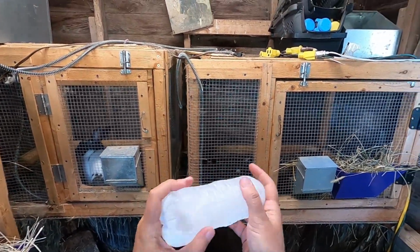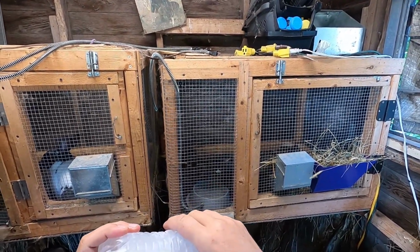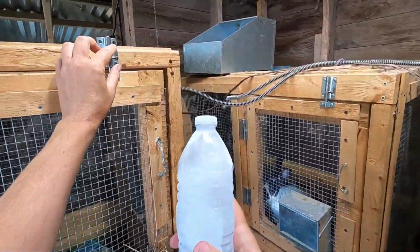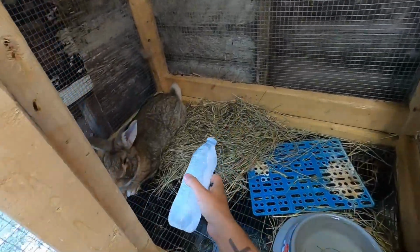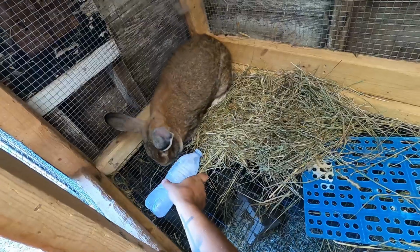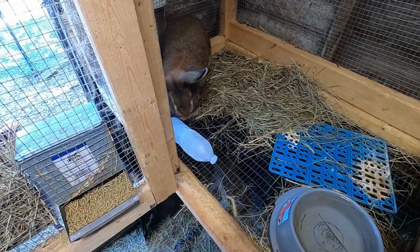And what they do is they kind of play with them, they sniff at them, they lick them, they roll them around with their hands and body. And this allows them to have a little bit of cool relief in the midst of the heat. There you go, Mr. McFeely. And as you can see, Mr. McFeely loves playing with his frozen water bottle.